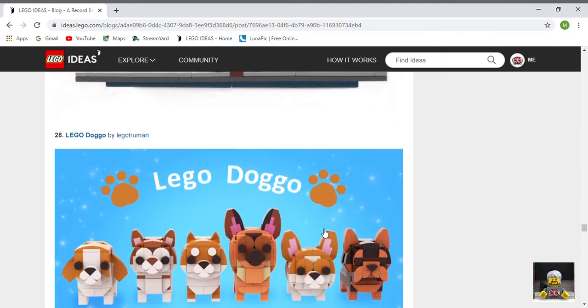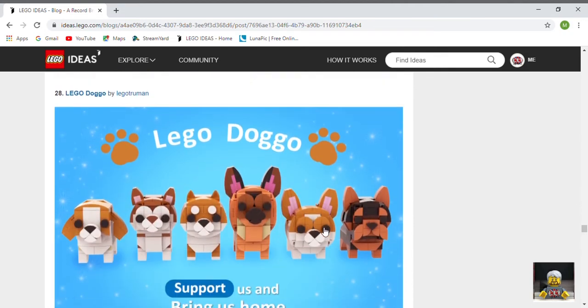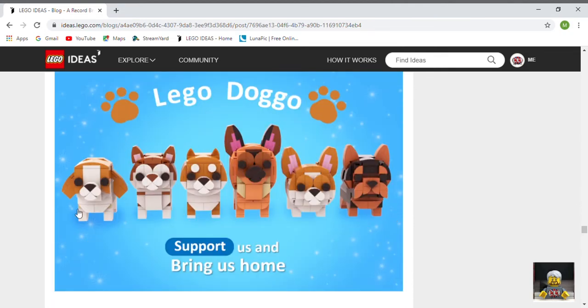Now this is quite a fun little one, the Lego Doggo. It looks really cool. There's going to be loads of different bits in here by the looks of it, and you can build several dogs, whether you can build all 6 in one set, but it's a fun little design. And because we've got brick heads, I could see this run alongside brick heads, whether it'll get made as an ideas set or just brought out later, I don't know. But that's a good one to keep an eye on.